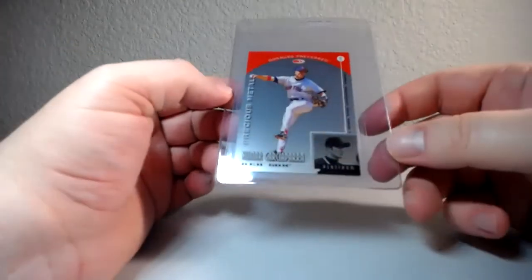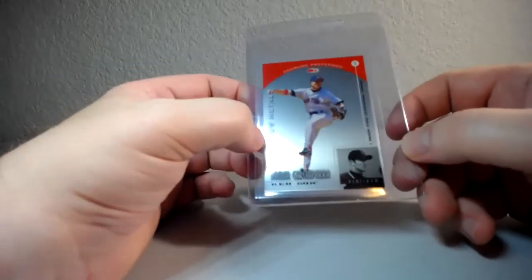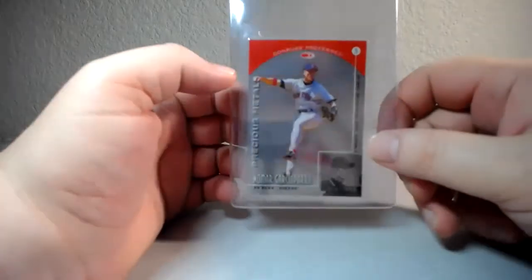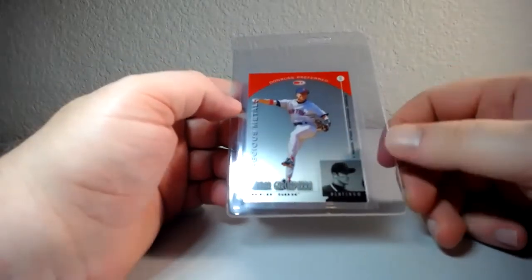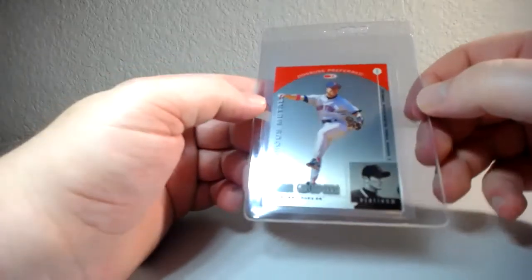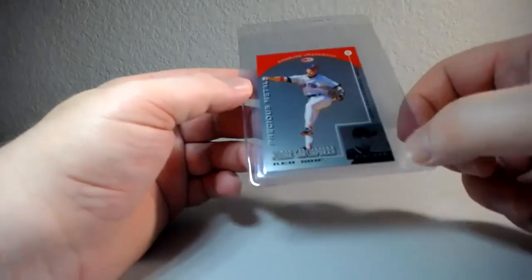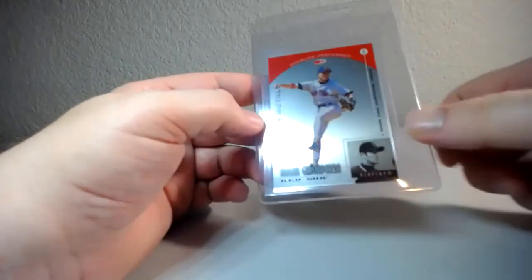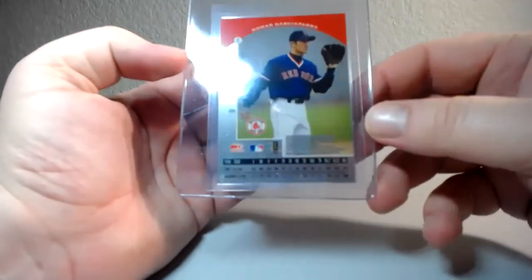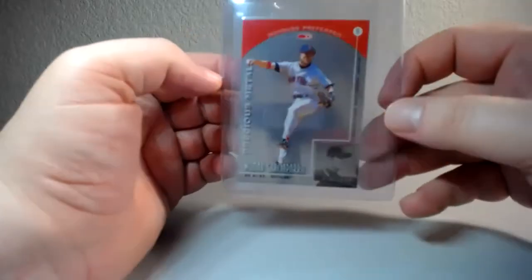And last but certainly not least is 98 Donruss Preferred, and it's the precious metals of Nomar. And of course, these cards are famous for containing actual precious metals, and this one has 1 gram of fine platinum. When you pull them, they come in this little plastic. Got this plastic around them. I assume just so the metal doesn't flake off at all. But they're not reflective, but they're very shiny. Just the silver on them looks great.